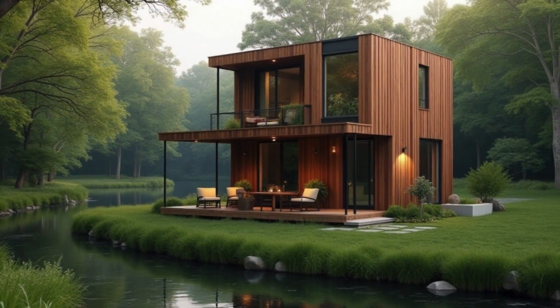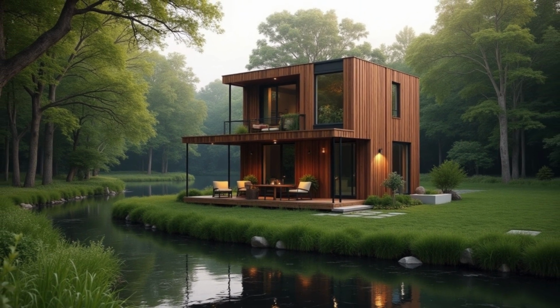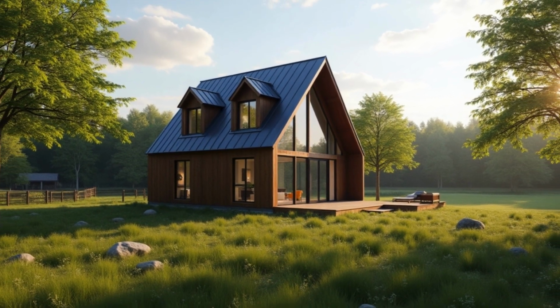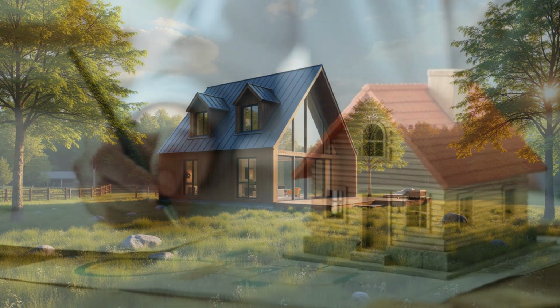Now that we've explored some creative two-story tiny home designs, let's dive into some practical tips for designing your own two-story tiny home. Whether you're thinking about building from scratch or renovating an existing space, these tips will help you make the most of your design.